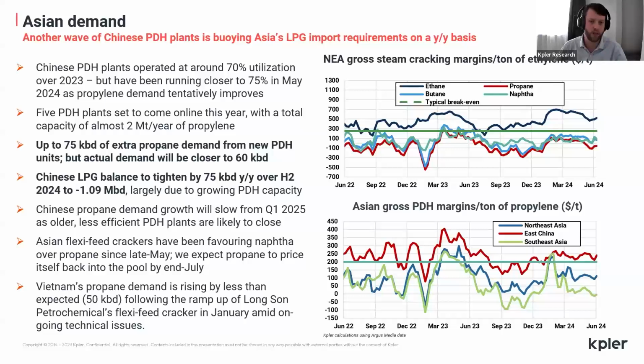Utilization rates last year were very low. We've seen some improvement recently, but there were a number of PDH plants which were delayed from entering service last year, ramping up this year instead. Now margins have slowly improved. So the theoretical additional demand this year, just almost from propane alone, will be about 75 kbd as around 2 million tons a year of PDH capacity ramps up.